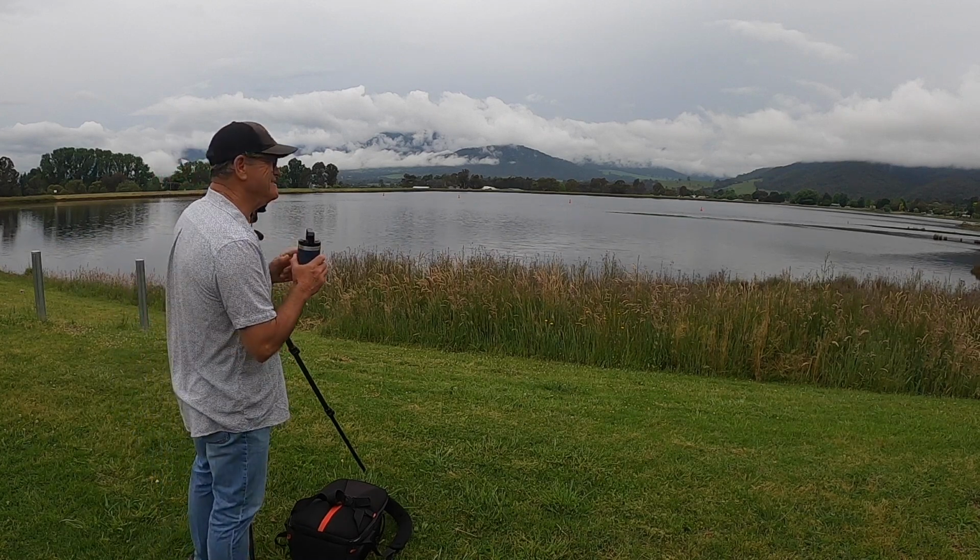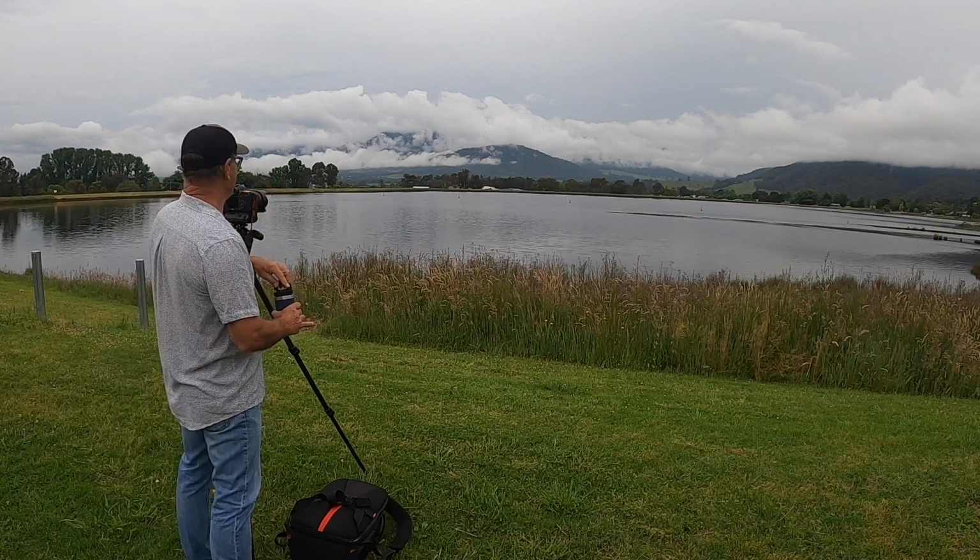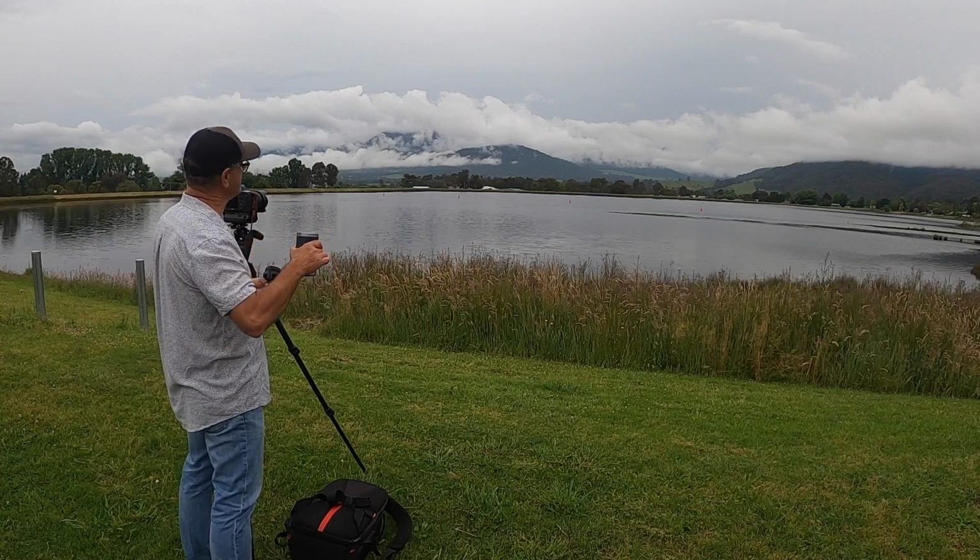This is one of the bonuses of working close to home, is you can drink coffee on the water, take photos on an overcast day.